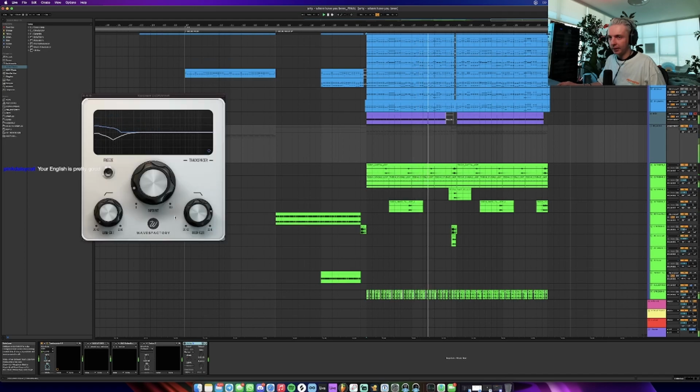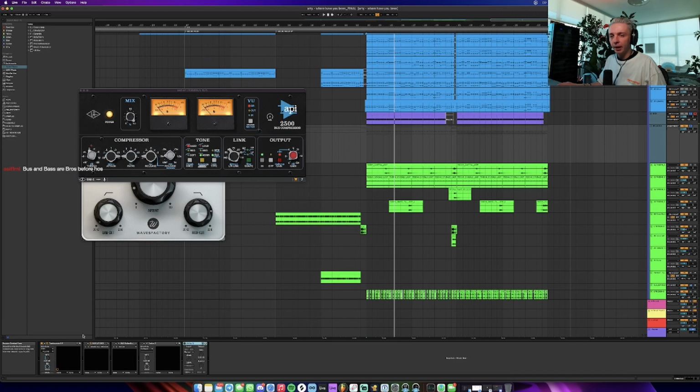Now with the track spacer, it helps the kick shine through the mix for sure. Then we have API, just to glue everything together.